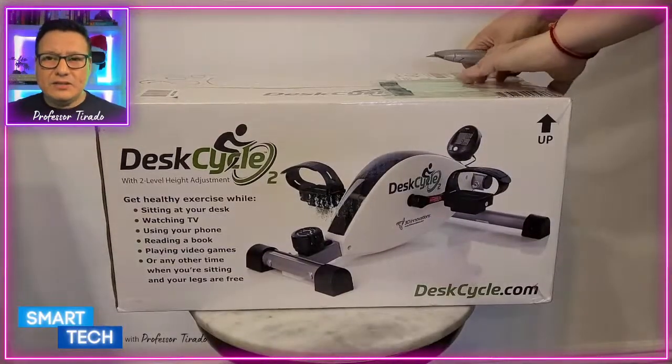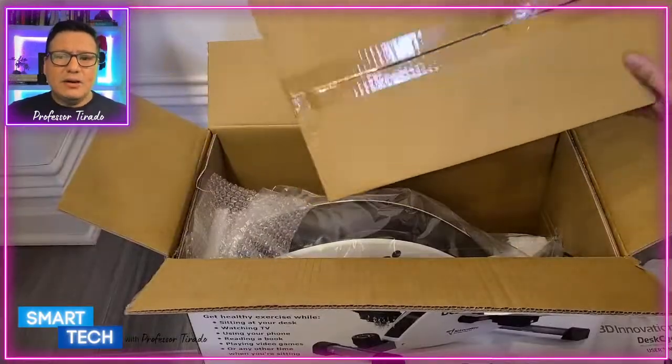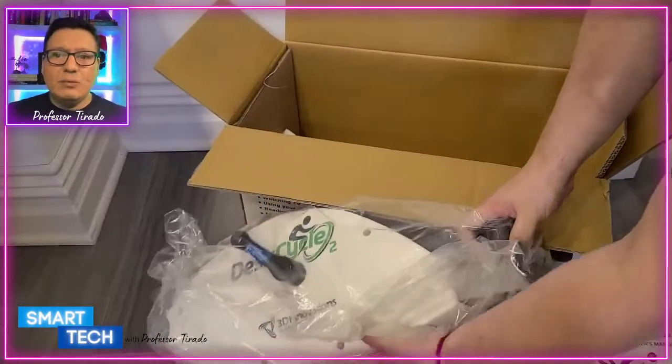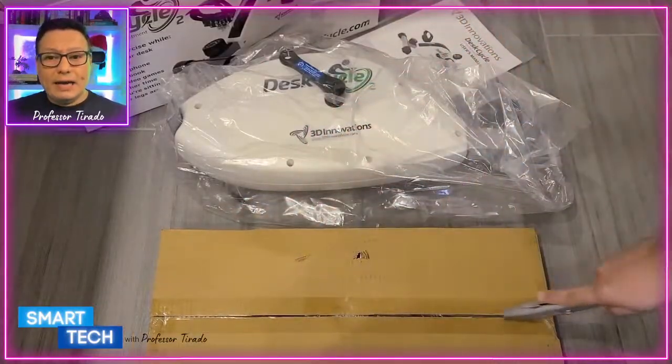This one is a mini exercise bike. It has over 3,300 ratings, 4.5 stars. It's currently available for $199, and there's a $50 coupon making this available to you for $149.